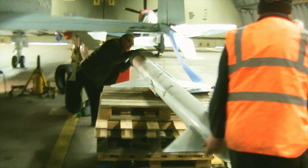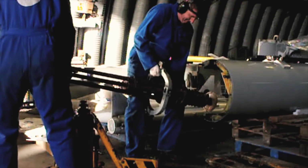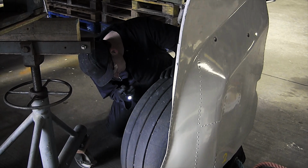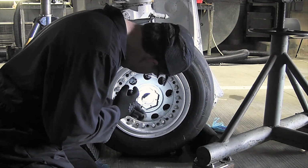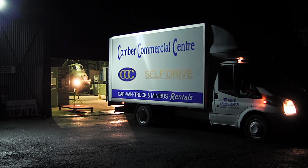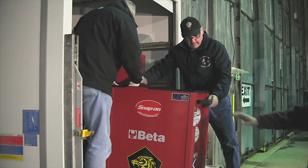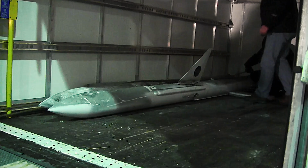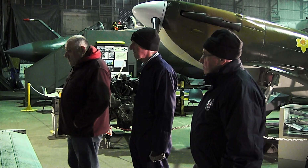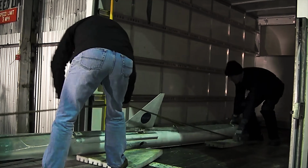We have to take off all the small bits, the missiles, the Gatling gun, all of which have been rendered safe, wheels, tail plane, and that all has to be transported back to Northern Ireland. I'm going to set the big box on now. Yeah. Just so you like that. 1, 2, 3.